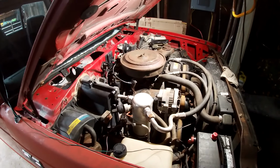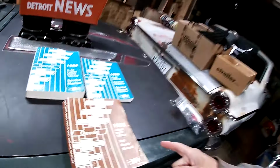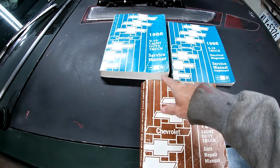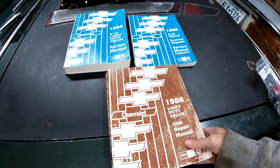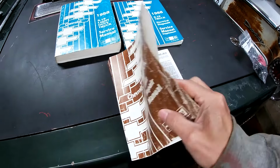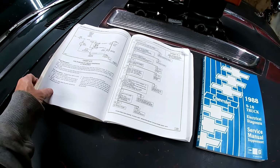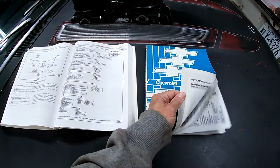Still no start on the S10. So I bought 3 GM service manuals. Light duty truck, 88 S10 service manual, 88 S10 electrical diagnosis. This one, I found to be useless, at least for what I need. I don't need to rebuild the engine. So even though this one's S10, it has other truck models in it. This electrical one we'll get into.